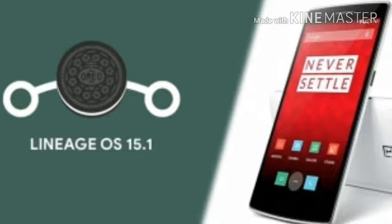Aside from the OnePlus device, Lineage OS 15.1 is also available for the Oppo Find 7a/7s, Samsung Galaxy S5/S5 Plus and the Huawei Ascend Mate 2.